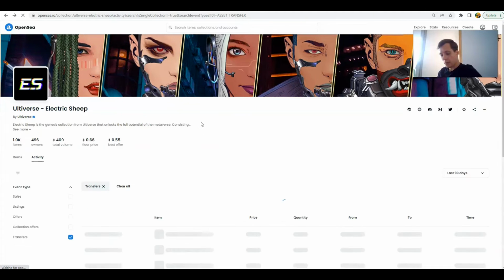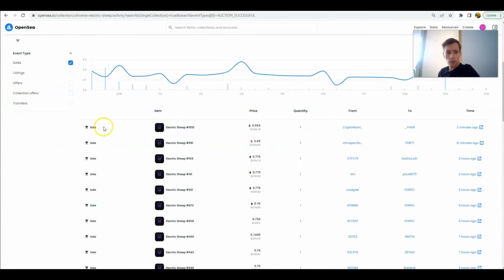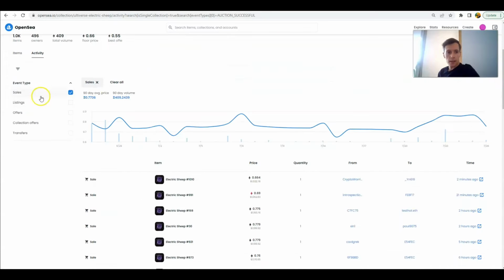Even if you pay 0.55 minus your 7.5%, yeah, that's break even, but probably a bit of a loss. Look at the floor price, right? You've just seen that floor price drop from 0.75 or whatever it was. Not to say that they can't make profits, right? Because someone literally 2 minutes ago sold this for 0.664.